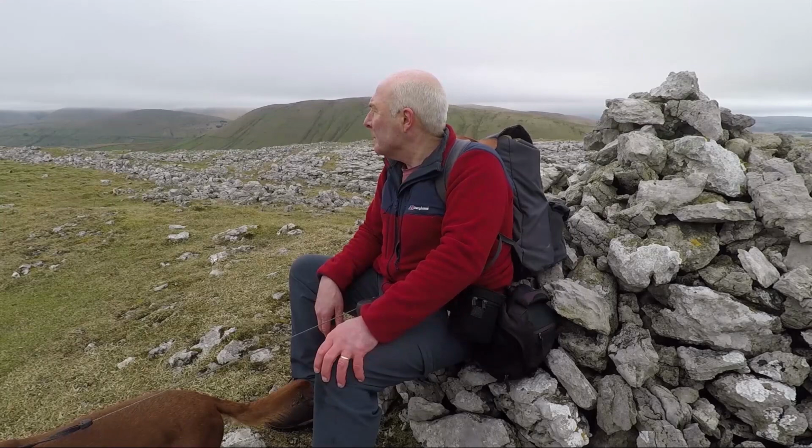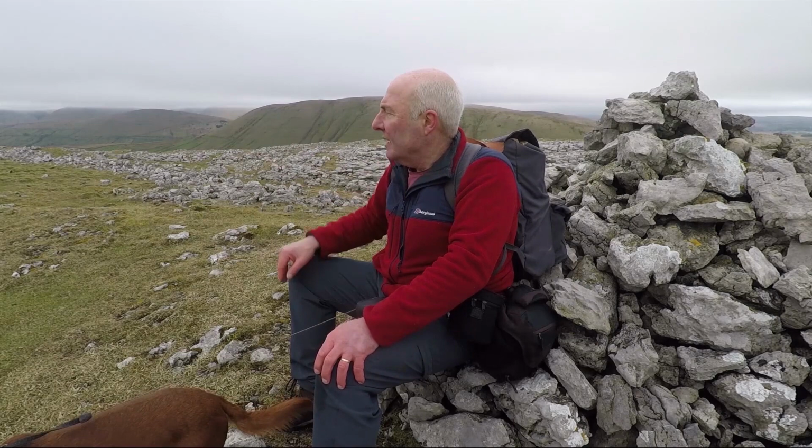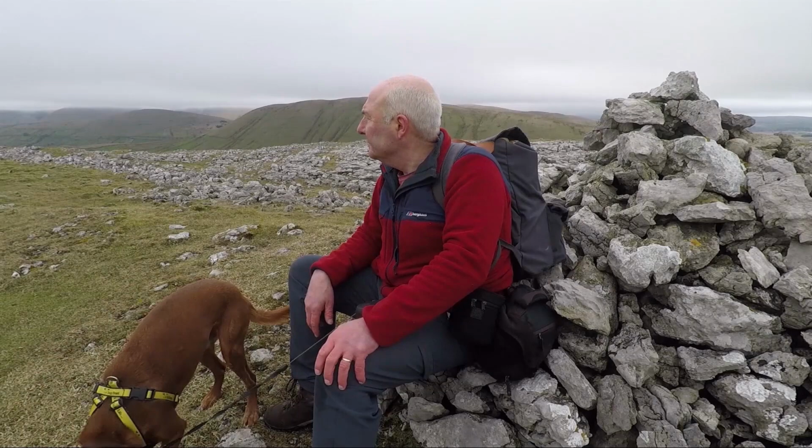From here, we walk to the south, down the ridge, and then we come to the solitary tree that Wainwright marks in the book. It's a sycamore tree, you won't miss it, and it's a lovely location. Off we go.